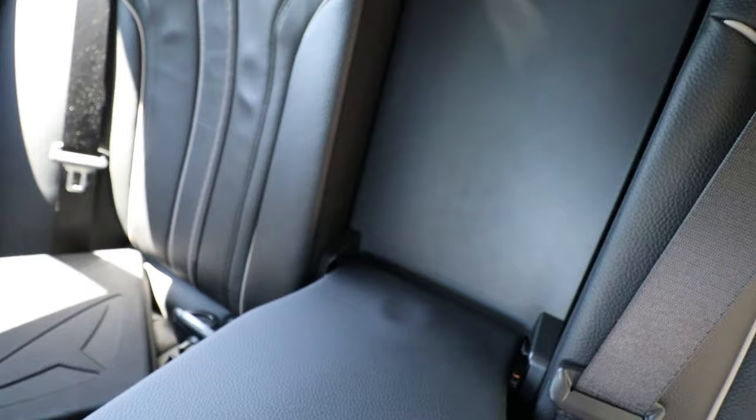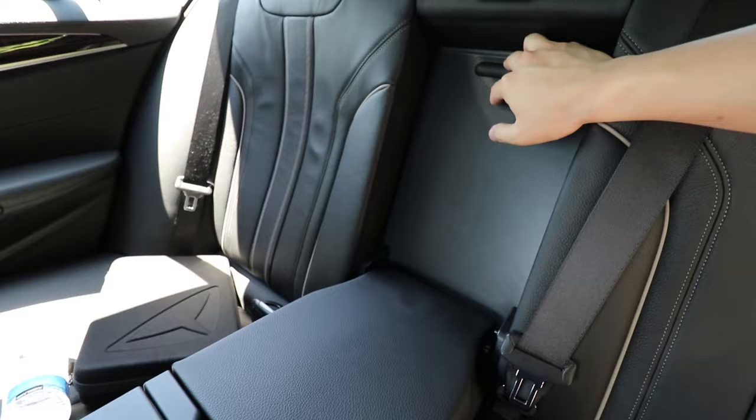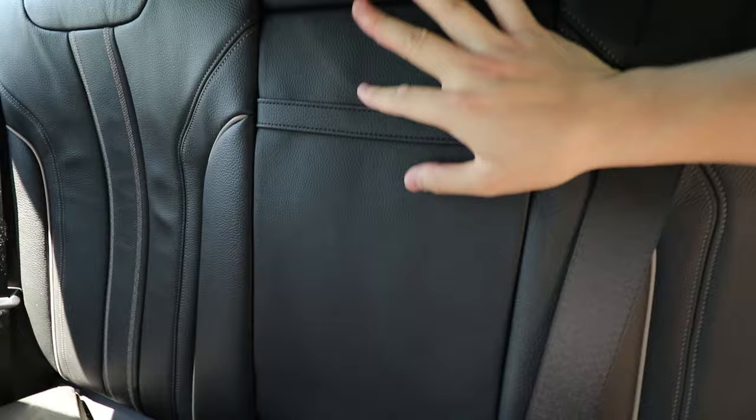And I believe, let me see. Oh, never mind. I believe that this can be folded down somewhat. Let me just put this thing back up. I think, oh right, here it is. And that will give you the trunk area.